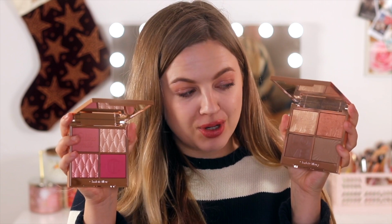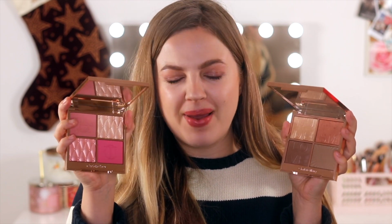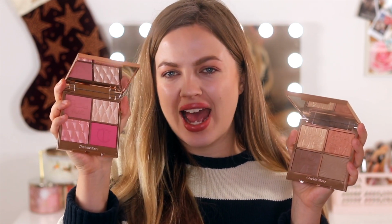I don't use this one as much because I do actually love a very pink cheek, and this one is much more of a neutral shade on me. So I feel like this one I am going to get more use out of, but for now we should just get started with applying this one to the face.